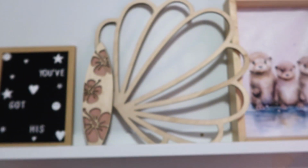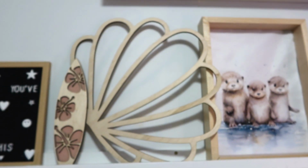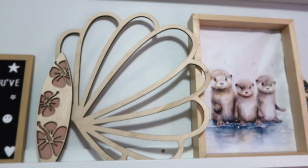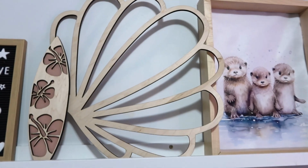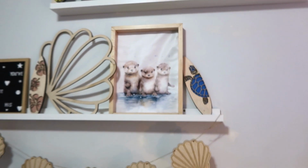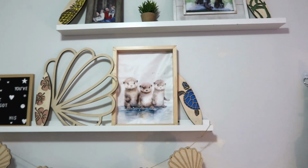And then we also made this seashell shelf sitter, and it's a bit bigger than the other shells on the garland. But again, that's something we can make for you. Just email us. And then we got this otter picture for her. Her favorite thing in the world is otters, so that's why the ocean theme came about.